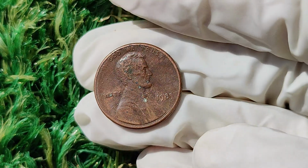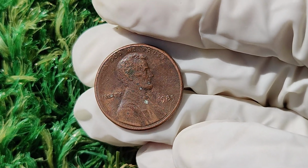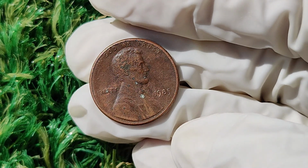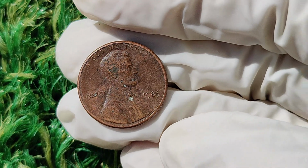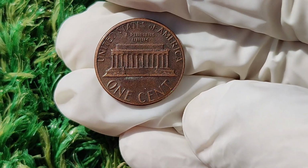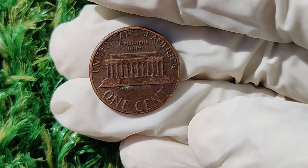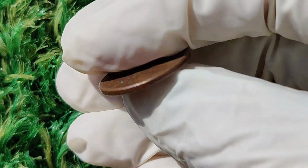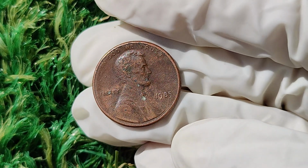For collectors and investors, condition plays a crucial role in determining the coin's worth. A penny graded MS-67 or higher by PCGS or NGC can sell for hundreds or even thousands of dollars. So, should you start searching your pocket change and old coin jars? Absolutely. You never know what treasures might be hiding in plain sight.